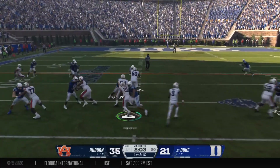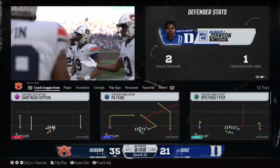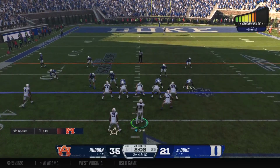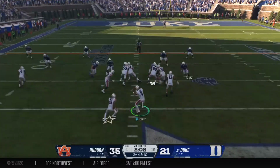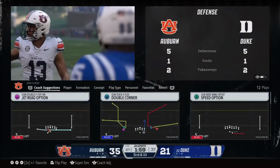Snap it to the back. And this one will be stopped for no gain. Quick timeout called by the defense, stopping the clock to save as much time as possible for their offense. They got nothing on the last play. It's 2nd and 10. He'll keep it himself. He is going nowhere. Stop at the line of scrimmage.